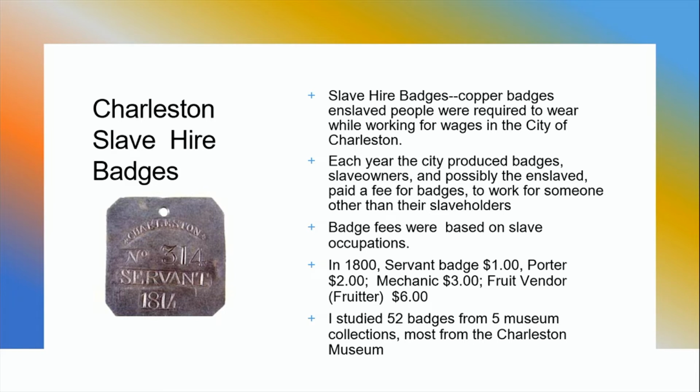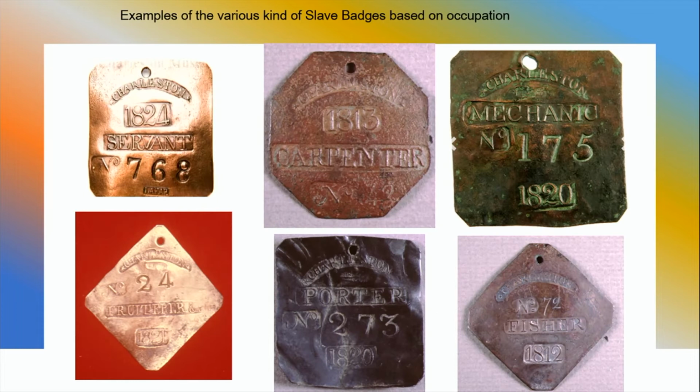And when I did this initial work, I studied 52 badges from 5 museums, but the vast majority were from the Charleston Museum. I hadn't shown this slide yet, showing the different types of occupations. So you can see that they're in various shapes, and basically what you had on a badge, it said Charleston, it gave the year, the number that would correspond to a book or a log that had who this enslaved person was that would be wearing this badge, and that this was the kind of work that they were allowed to do.